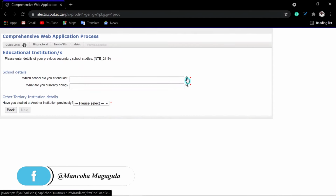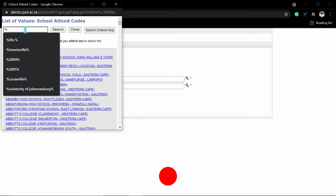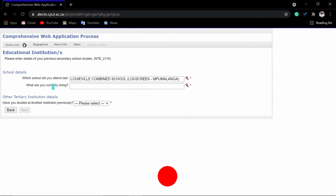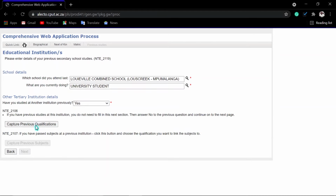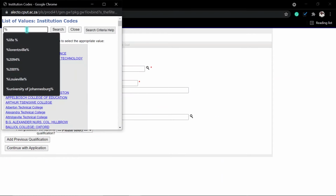So the school you last attended or where you are attending now, you come and search it here. Then what are you currently doing? You will indicate. If you're a university student or you're an employee, it's up to you. Choose there. Have you studied at another institution? If you're still doing matric, if you haven't, click no. If you have, click yes. Then after that, capture the information of your previous university.